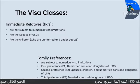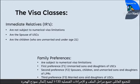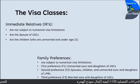Okay, so if their application is approved before they turn 21, then that's okay. If they turn 21 and they don't have the visa in hand, as long as it's approved at USCIS before 21. Okay.